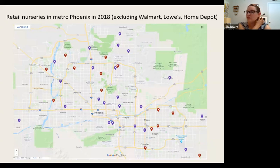So I went to all of the various retail nurseries in the Phoenix metro area. This was back in 2018. That's what this map is showing, where they're located. I did go to at least one Walmart, Lowe's, and Home Depot. However, I didn't include all of those Walmarts, Home Depots, and Lowe's on the map. Otherwise, the map would be really busy and get a little skewed. So in general, this is where you'll find the major nurseries in our area. Again, this is based on 2018, so there could be some differences since then.